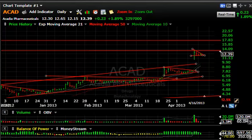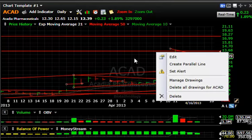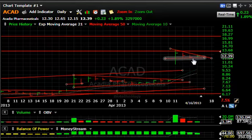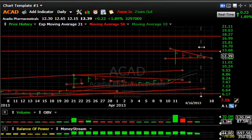Even though ACAD did not have a big day today, it did pop to 12.65 before backing off. It's up 23 cents or a couple percent today, but 3.3 million traded, and it looks to me like this little pennant or wedge that's forming in here could be a very bullish one, especially after the pop we had last week on ACAD. If this thing can come out of here with a thrust, I'm looking for 17, folks. Could be very, very interesting.